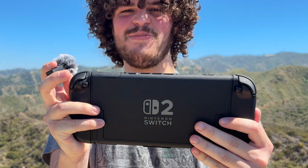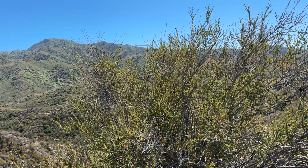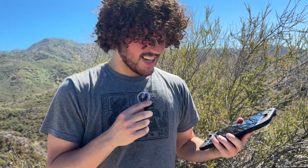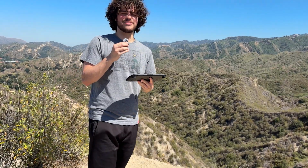The Switch 2, baby! It's here, in the mountains. You know, people have always been telling me to go out and touch grass, so I took their advice. That joke was funnier in my head when I thought of it. Switch 2, baby! You know, this is actually a way crazier setting than I thought it would be.